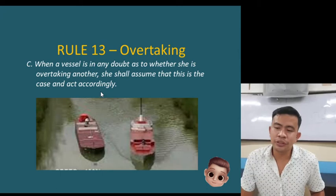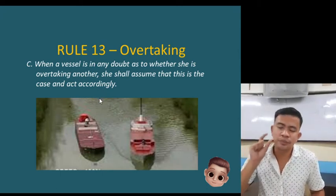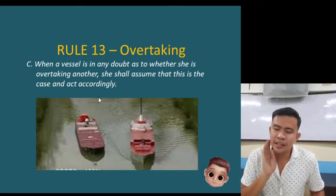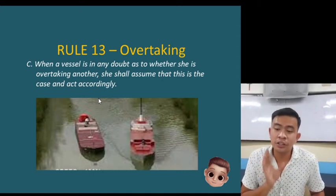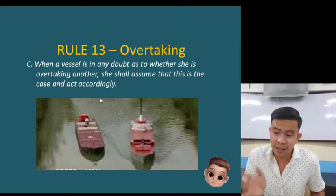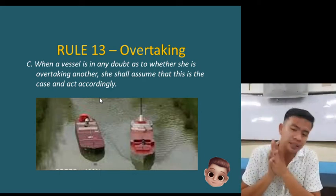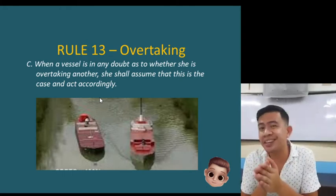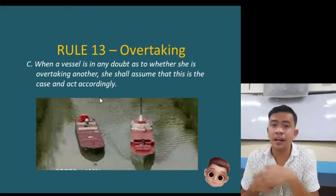Rule 13, overtaking, ang tawag natin dito, paragraph C. When a vessel is in any doubt as to whether she is overtaking another, she shall assume that this is the case and act accordingly. Ang sabi daw dito sa paragraph C natin, if you think the other vessel is overtaking you, you have to assume na nag-overtake talaga ang barkong yan.